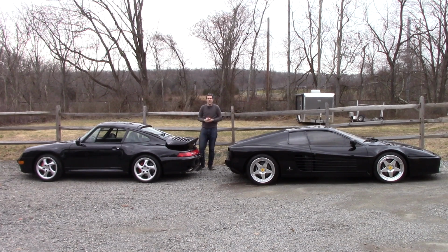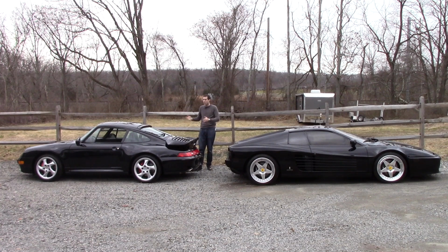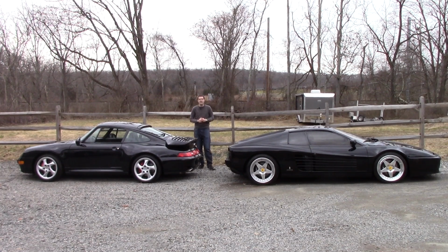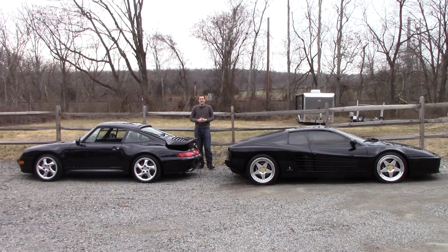Ladies and gentlemen, welcome to the ultimate cars of the 1990s. This is a Porsche 911 Turbo, and this is a Ferrari 512TR. They both come to me from the JM Legend Auto Group in the New York area, where they're both for sale. And today I'm going to find out which is better.